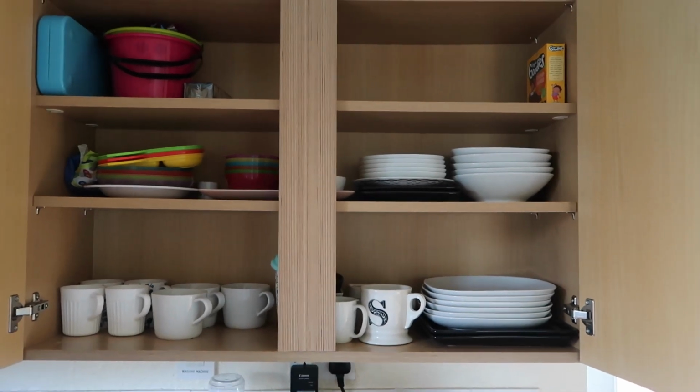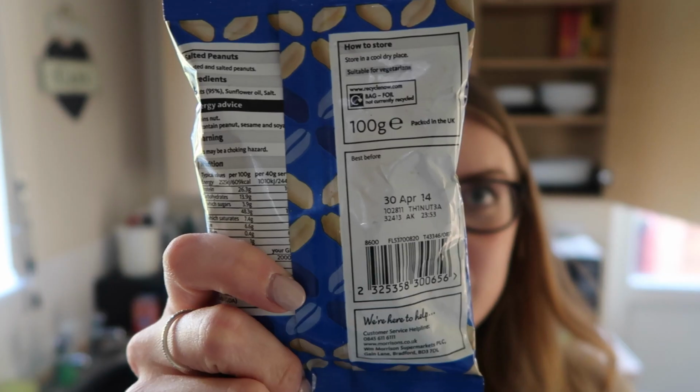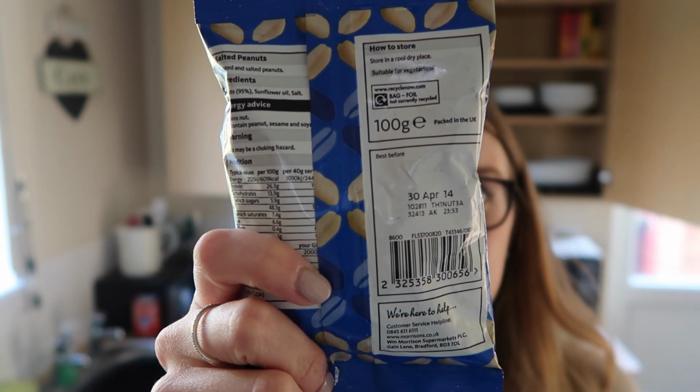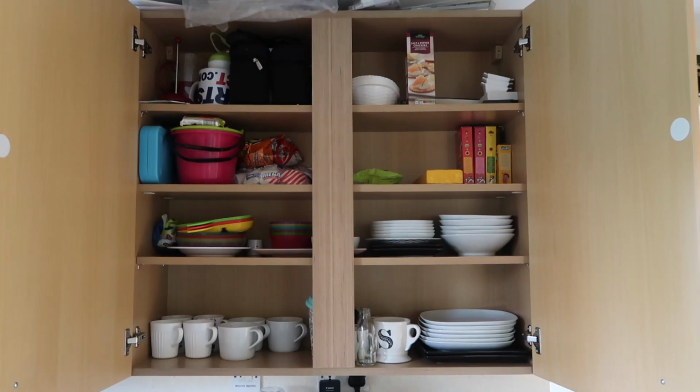I've rearranged everything, made it look a little bit better, and gotten rid of a lot of stuff from the top. So I just have to sort through this food here, and then these are the mugs I'm getting rid of. I've just found a pack of nuts with a sell-by date of April 2014. That's when Isla was born. Terrible. Looks so much better.